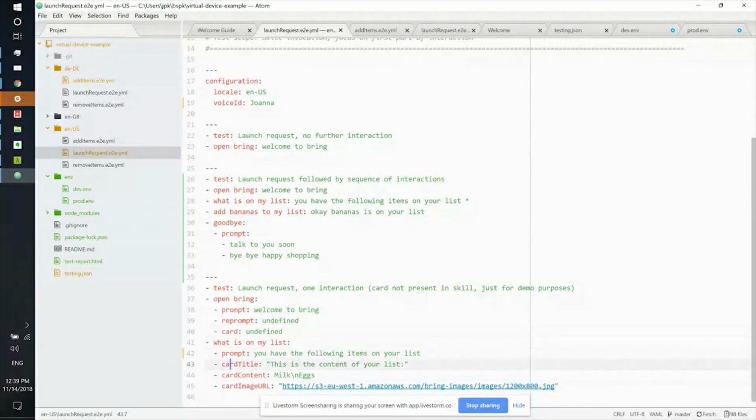But here we can test all those different aspects, really test to whatever level of depth is desired, and then to actually run these tests.